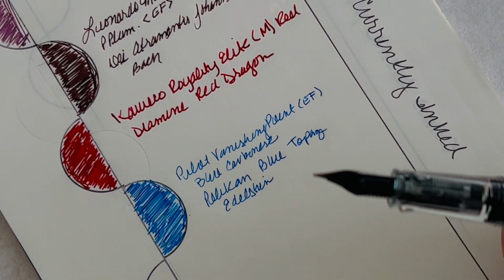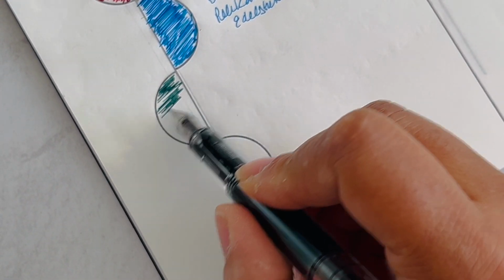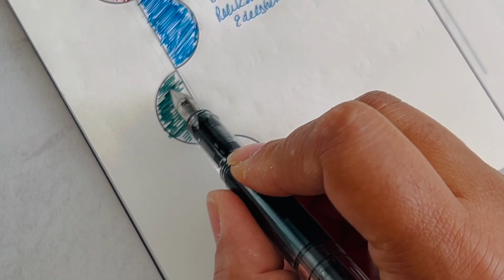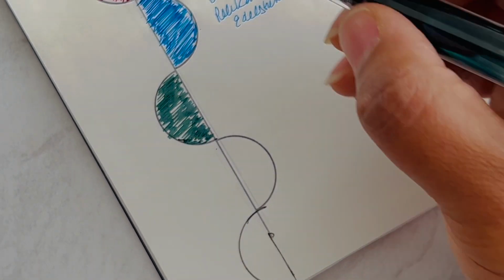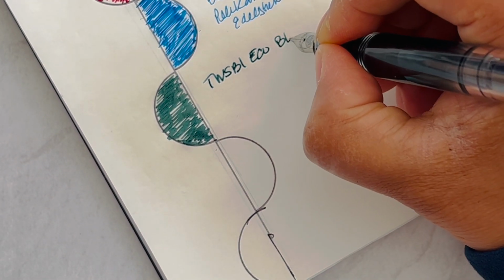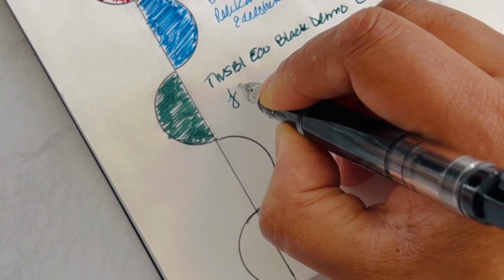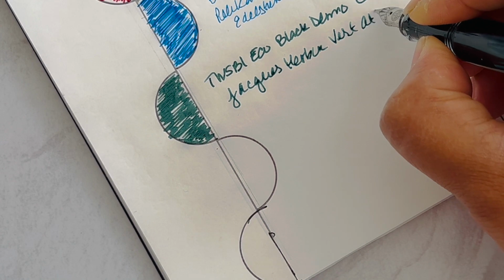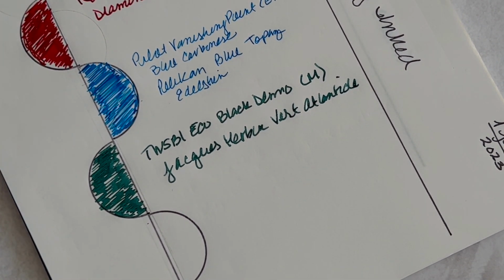And then I have my Twisbee Eagle. Okay, let me just hold this because I don't want this camera to keep shaking. Okay, so this is the Twisbee Eagle, and I say it's black demo, and this has a medium nib, and my ink is Jacques Herbin, Vert Atlantide. Very smooth writer. Have been enjoying the ink and the pen.